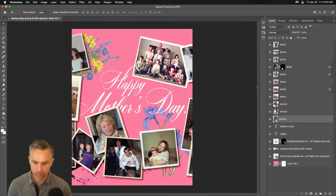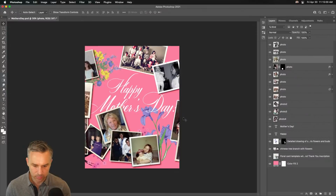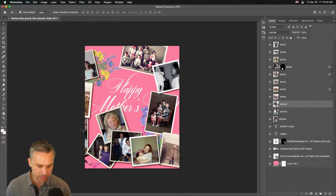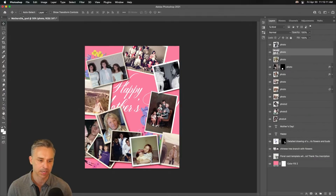1350. Boom. It's going to make it much smaller. We have an entirely different format, but now we can start playing with all of these photos. Am I going to get it all done today? Probably not. But all these photos are going to slide in and out, and we're going to create a fun animation that way.